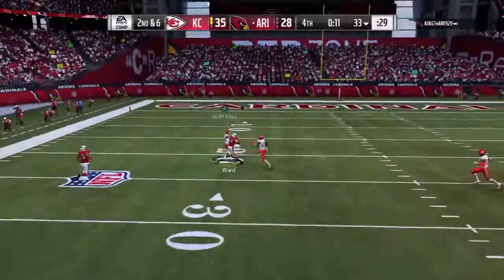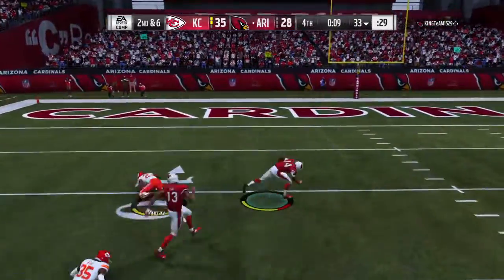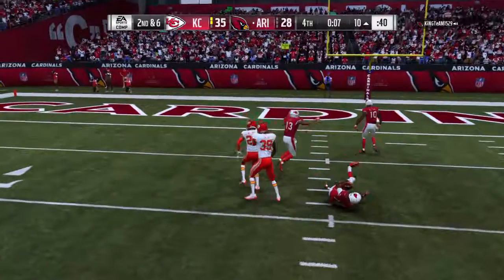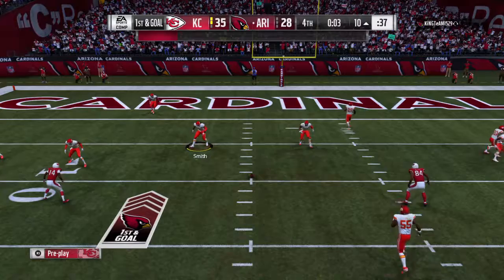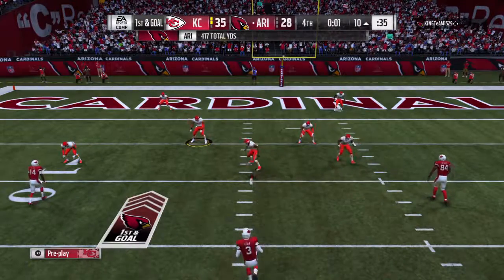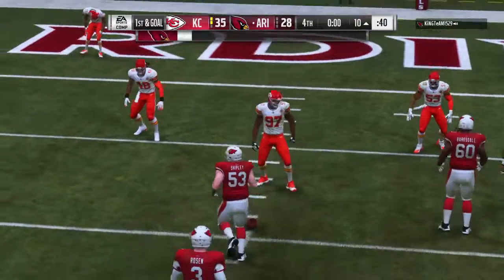He's going to let it fly. This is caught inside the 15. A huge play there for Arizona. 58 yards. And I think that's going to do it. They can't get another play off.